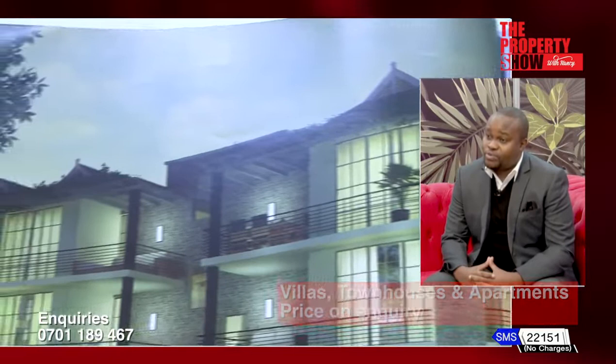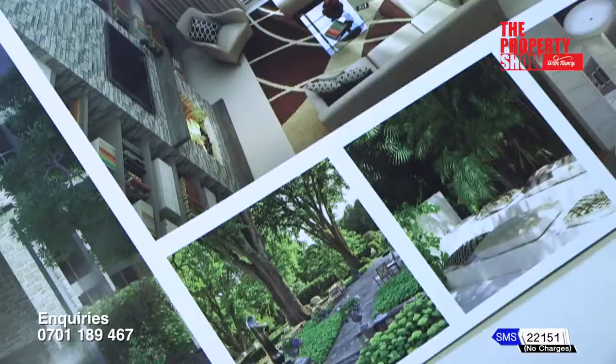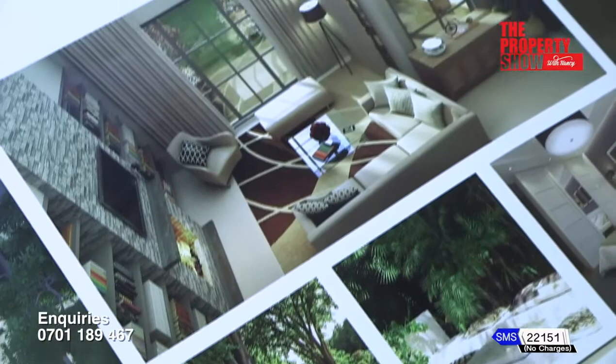And apart from villas, now we have apartments also within. All apartments are 3 bedroom with an SQ. And the townhouses come in 3 and 4 bedroom. Each unit sits on about 50 by 100 on the townhouses. And apart from housing, Palm Valley really is selling you a lifestyle. It's more of a gated community that has life within.